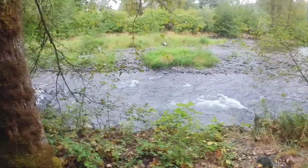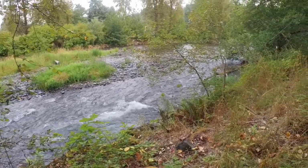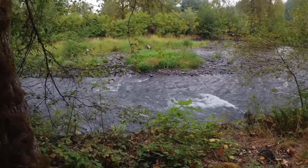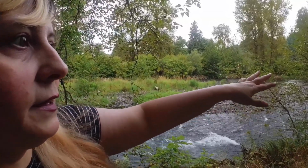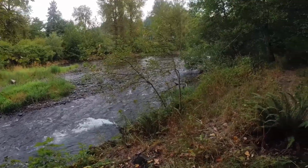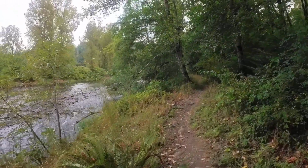Now right here is kind of interesting. You can see where the water is coming from different angles. It's almost like you have a nice serene pond over there, and then it dips down into almost a waterfall. I'll keep walking so you can see.